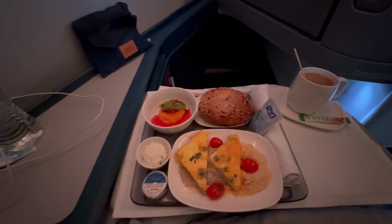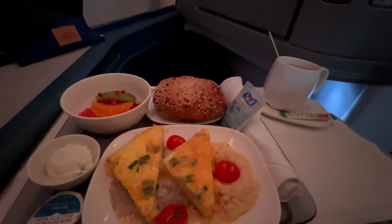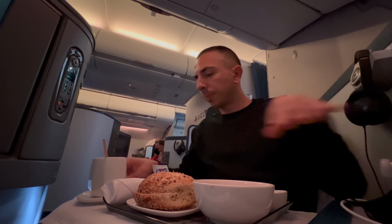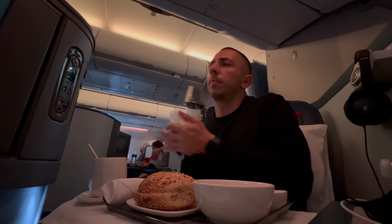Breakfast came pretty quickly and I ordered a coffee with a frittata that was accompanied with fresh fruit and a bagel with cream cheese. This was also so good. I was still pretty full from dinner, so I wasn't able to finish it all, but it was super tasty.